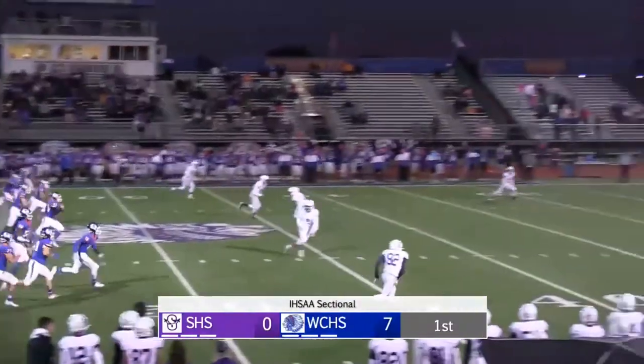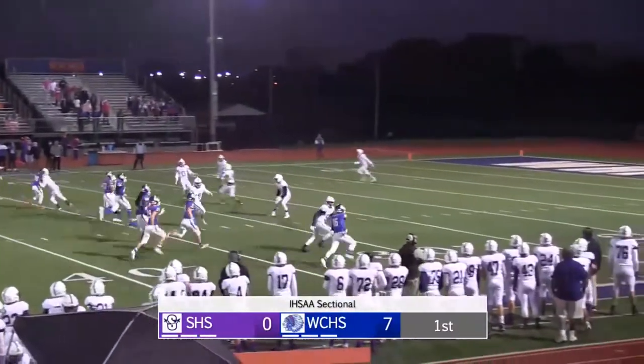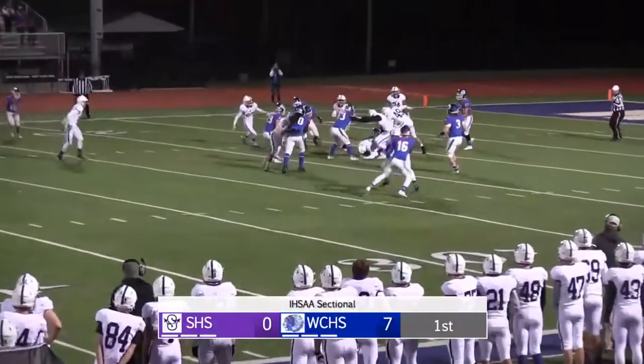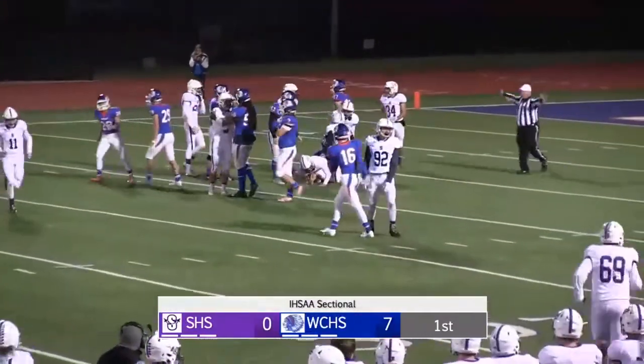DeWalt approaches. Good kick. End-over-end kick. This one will back Drummond up to his own 5. Had a nice return the first time around. Not going to get as much this time. Brought down at about the 17-yard line.